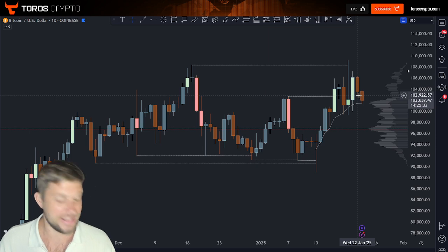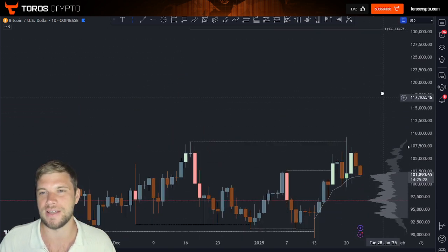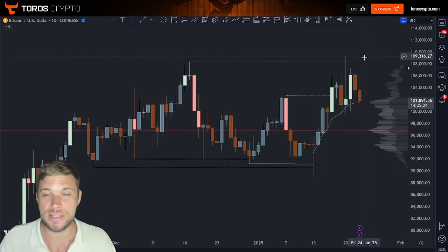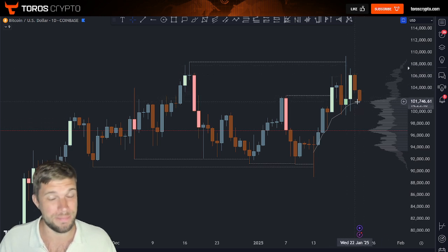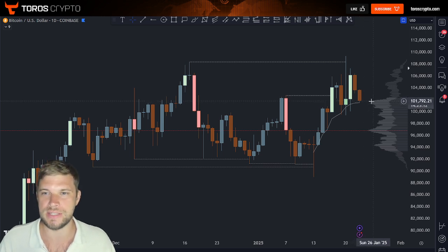If it does, then maybe we finally get to see this next leg up towards those higher targets, those 130Ks, and maybe even altcoins start to run with it, because they have been incredibly disappointing lately. But for now, Bitcoin is still barely hanging on here. And yeah, we really do want to see this zone hold as support.